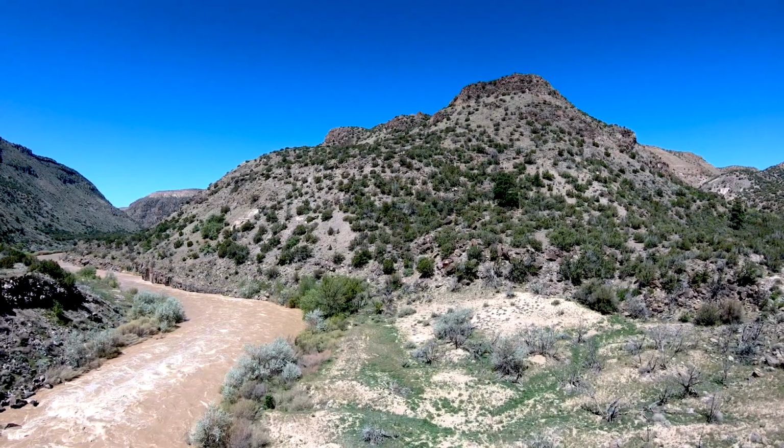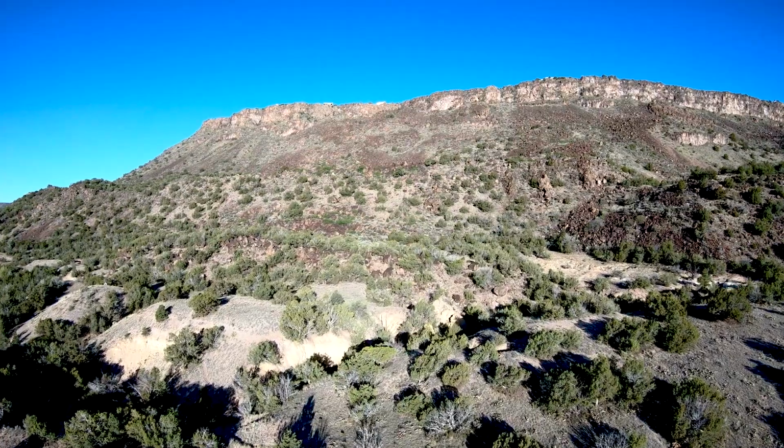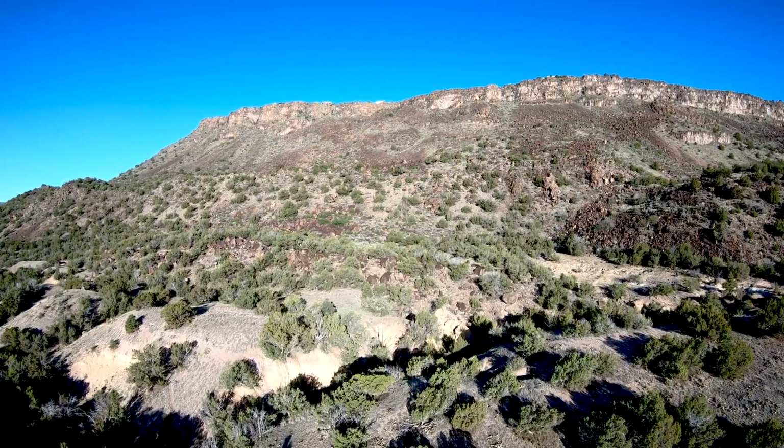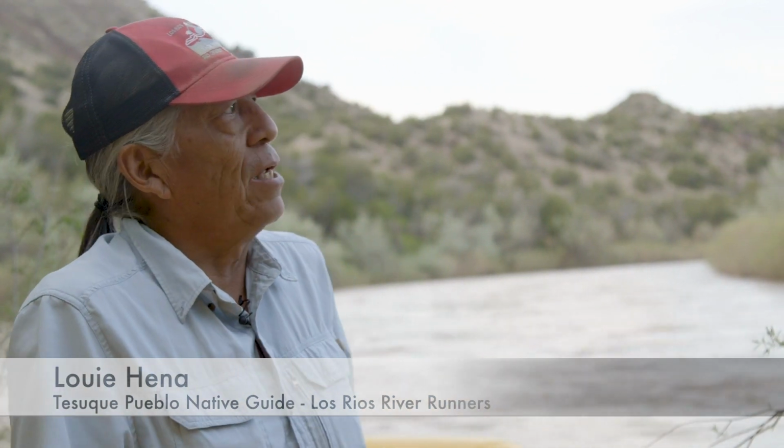Well, this whole canyon basically was created by the volcanic activity. So on either side of the banks you have a lot of basalt, and you can see a lot of lava activity on both sides. So you have all of this geologic scenery out here that's telling us a story. And then for us, our people coming into this landscape and managing the landscape.